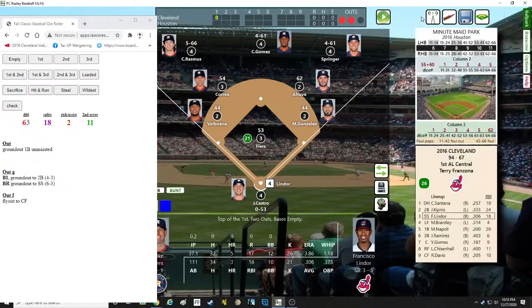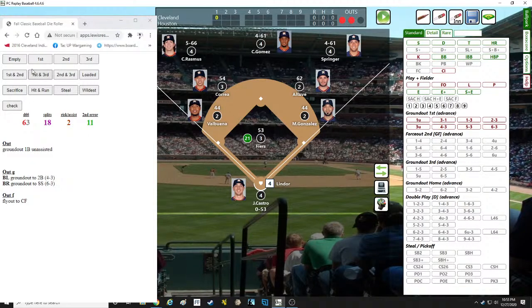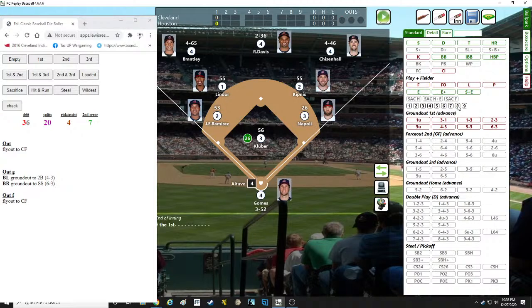So Francisco, let's look at Francisco. He's had 111 at-bats, 34 hits, 3 home runs, 18 RBIs, 10 walks, 21 strikeouts, a .306 average. Let's see if he can improve on that here in the first inning against the Astros. 36, and that will be an out. It's a fly out to center. So 3 up, 3 down, go the Tribe.